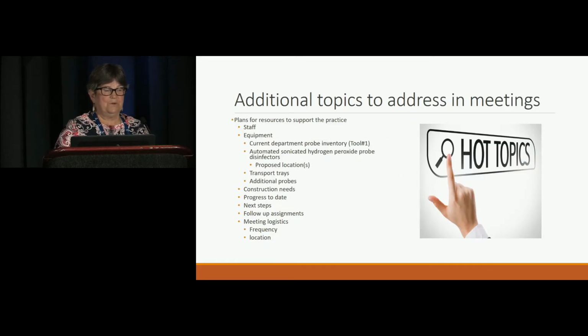Additional topics, we wanted to make sure, okay, we're bringing you all of these things that you need to be doing now, so what resources are there? We have to look at staffing. Is that going to require an extra staff member who's going to have to take this device to another location to have it processed? Equipment, what is your current inventory? There it comes back again. How many of the disinfectors do you have on hand?